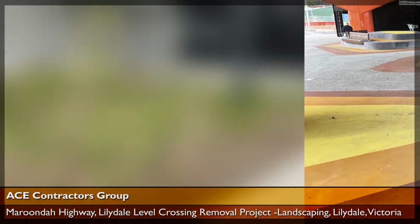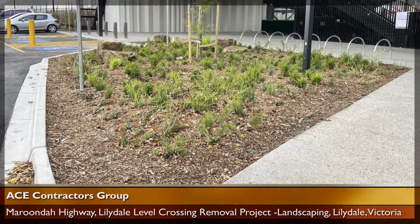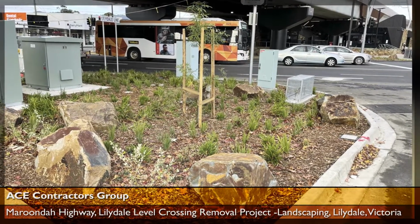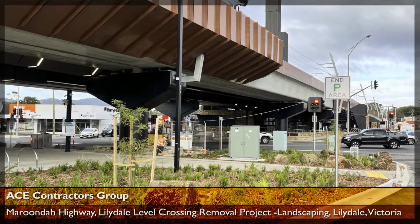ACE also worked to reduce the environmental footprint and cost of the project. The LW07 activity space plinth design was altered to reduce the concrete volume, and recycled self-leveling stabilised sand was used to infill the plinths.